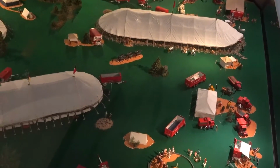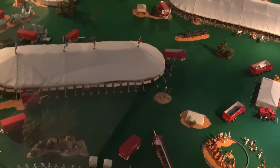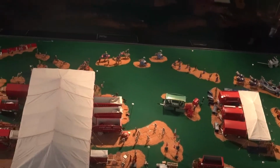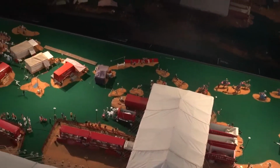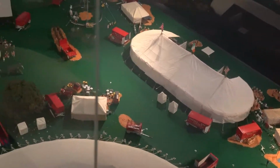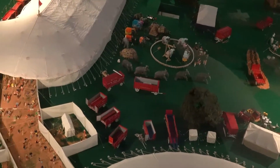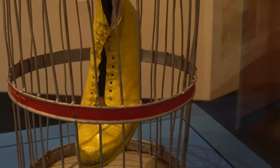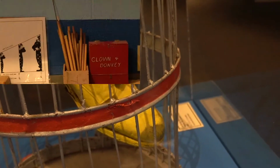Just when we thought we saw it all, here's the top of that mall we looked at down the stairs. It's an overlook from the second floor. Got a bird cage here. Not quite sure what kind of bird that is. It's something big.